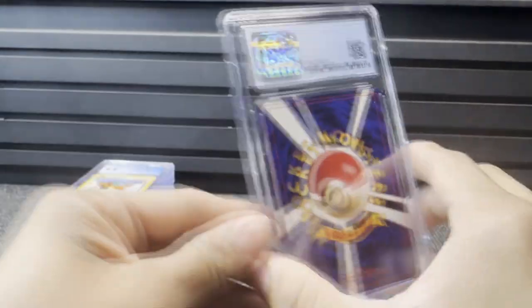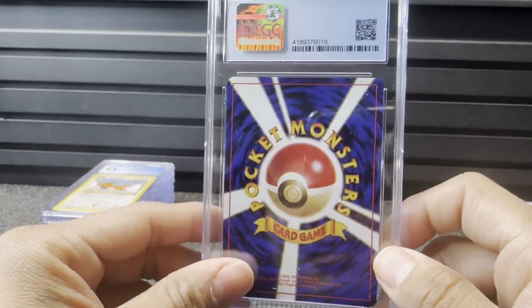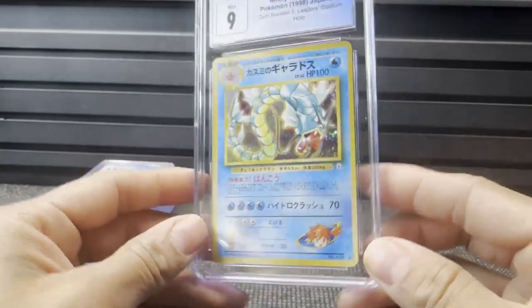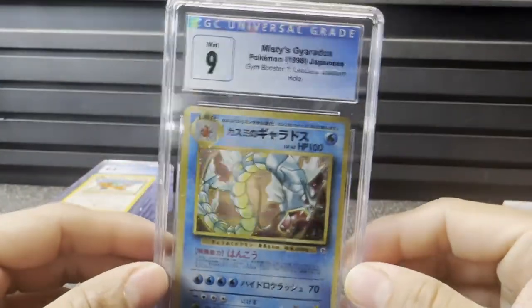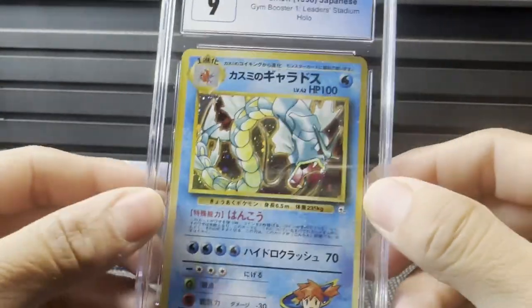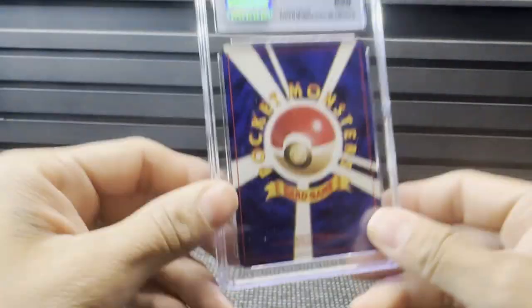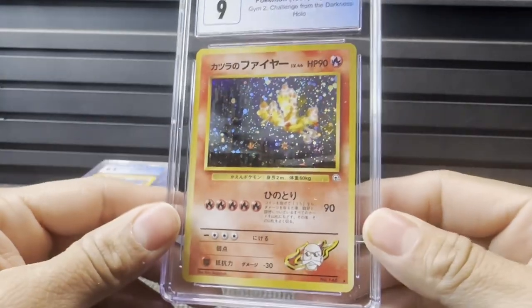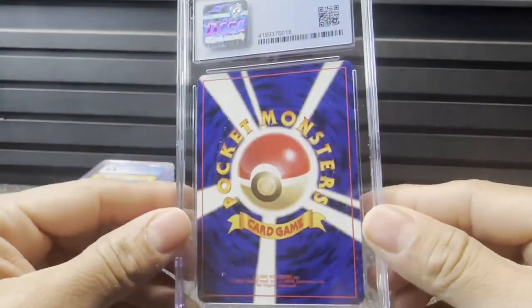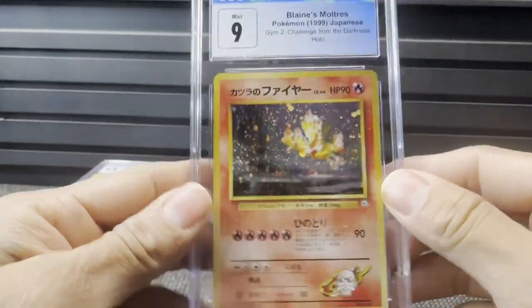This should be either my Moltres or, what else did I send Japanese? I can't remember. Let's see. Ooh, Misty's Gyarados, a 9. Beautiful, beautiful card. You can see it's really off-center right here. Going up for sale. So this is the Moltres. A 9. Oof, man. I was at least expecting either the Moltres or the Misty's Gyarados to get a 9.5. But you can see it's a little bit more off center on this side.